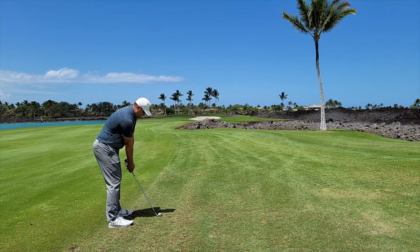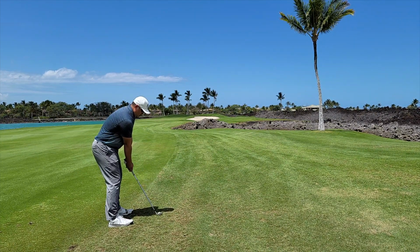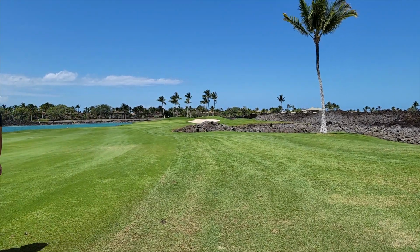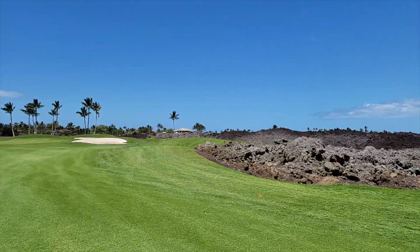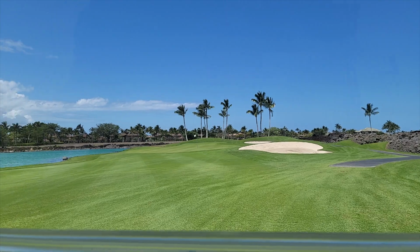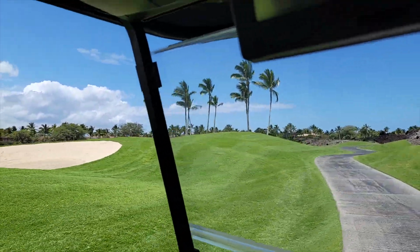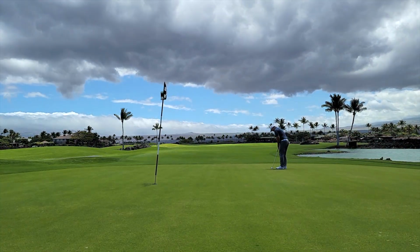Here you can see that water hazard to the left side and the lava to the right. On this shot, I went straight at the hole. I ended up about 15 feet to the left of the flag. The greens here are so perfect, they almost look fake.